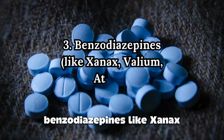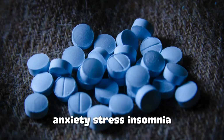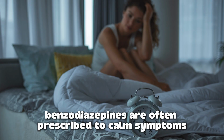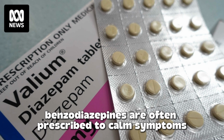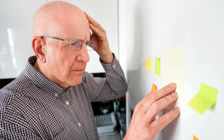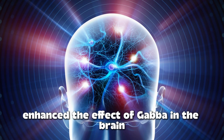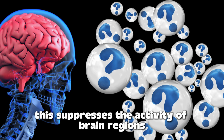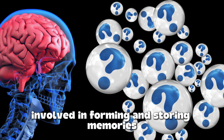Benzodiazepines like Xanax, Valium, Ativan. Anxiety, stress, insomnia. Benzodiazepines are often prescribed to calm symptoms. But over time, these drugs literally rewire the brain's chemistry, making memory problems worse. Benzos enhance the effect of GABA in the brain, similar to sleeping pills, but often more potently. This suppresses the activity of brain regions involved in forming and storing memories.